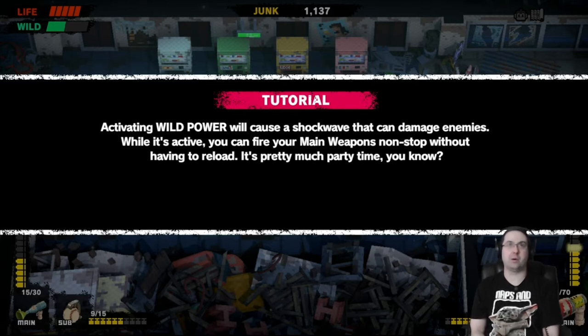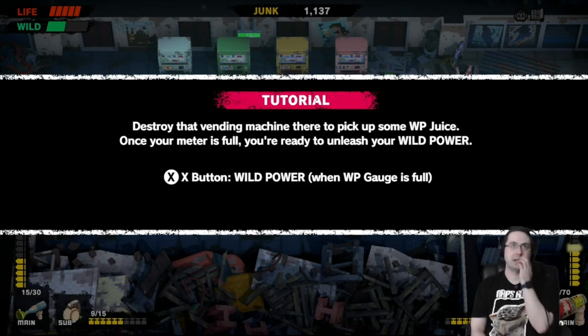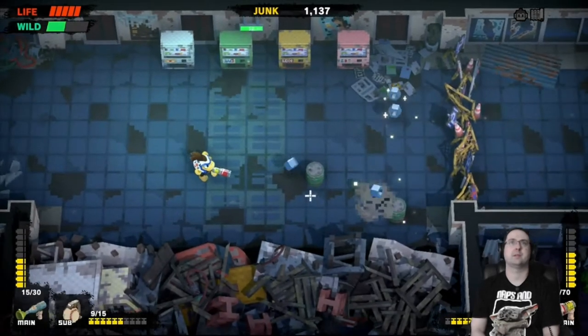Activating wild power will cause a shockwave that can damage enemies. While it's active, you can fire your main weapons non-stop without having to reload. It's pretty much party time, you know? Destroy that vending machine there to pick up some WP juice. Once your meter is full, you're ready to unleash your wild power. X button, gonna give it to him. Wild power when WP gauge is full.